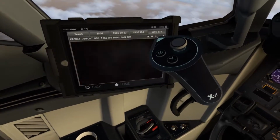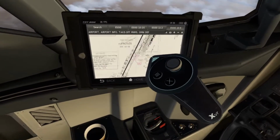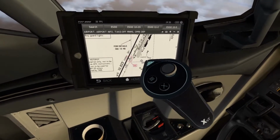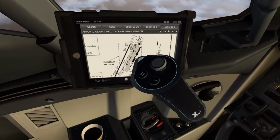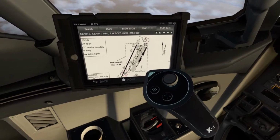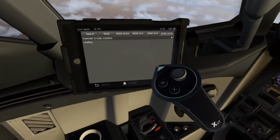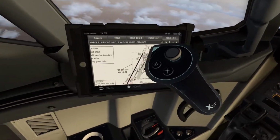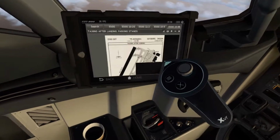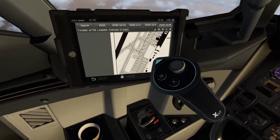So, here we go, we will come in here. And most likely we'll exit at Charlie, if not Delta. And we'll go back and find a stand somewhere here. Nothing to get confused about, actually. Get the parking stand up as well. Oops. Here we go, taxiing after landing. 1,000 to go.